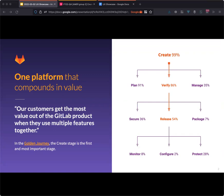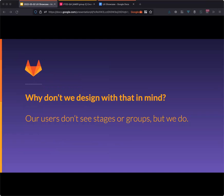And it is highlighted here in orange or bolded, the golden journey, where we observe as the most common stages adopted by paid customers and serve as foundation to adopt other stages. So it starts from create, then goes to verify and release. And we hypothesize that if the golden journey is complete, all stages of GitLab are available to use. So why don't we design with that in mind, right?